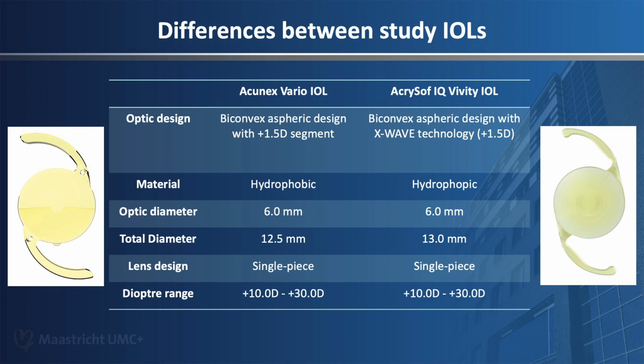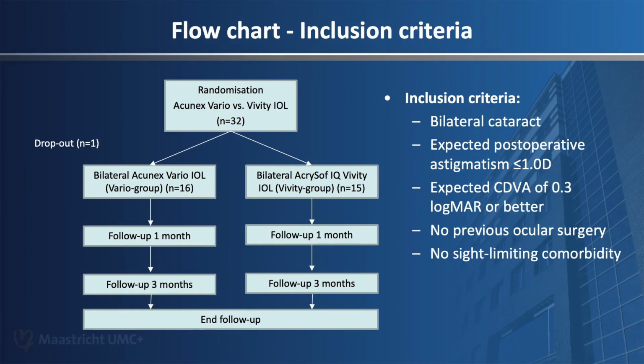Both of them are hydrophobic, and they are 6 mm. The ACUNEX Vario is 12.5 mm, while the Vivity is slightly bigger. And the dioptric range is the same, from 10 to 30.